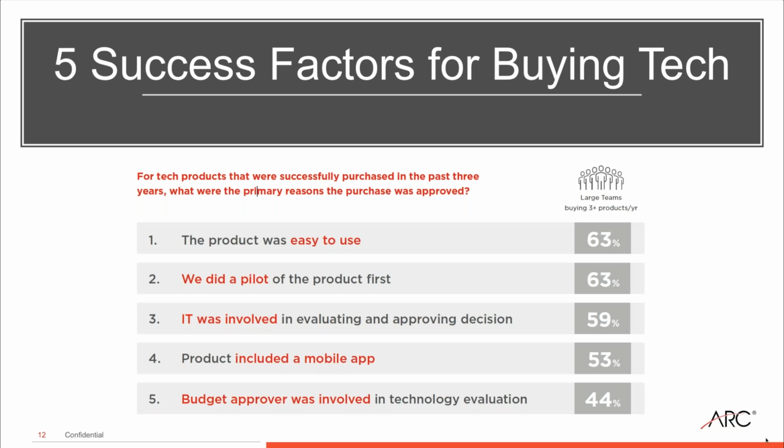So when analyzing the survey responses, 5 success factors for buying technology stood out as foundational for the facilities teams that succeed, compared to those currently falling behind in their adoption of technology. So one, let's walk through these, but one was ease of use. If a software or any technology isn't easy, they're not going to use it. And you can see it, 63% of the folks that responded said that was number one.